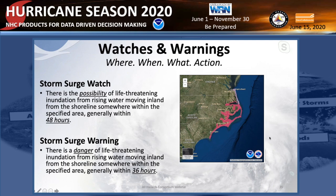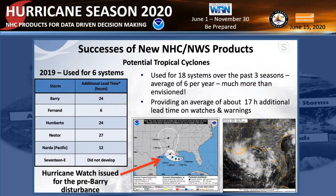Talked about the potential tropical cyclones. I wanted to touch on that a little bit more. We've used them for 18 systems over the past 3 seasons, about 6 per year. You can go back to 2019. We used it for several systems. In Barry, it gave us 24 hours of additional lead time for when we issued a hurricane watch for the pre-Barry disturbance. This is what it looked like. It was still a potential tropical cyclone, but we were forecasting it to go on and strengthen to a hurricane before it made landfall in Louisiana. So we were able to get those watches out, the hurricane watch, the storm surge watch out in a timely fashion.